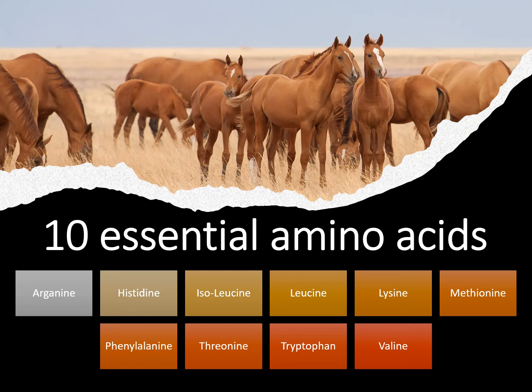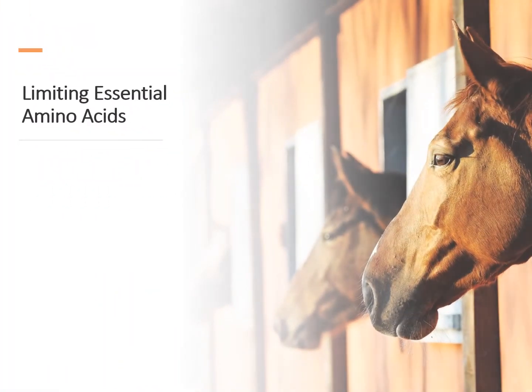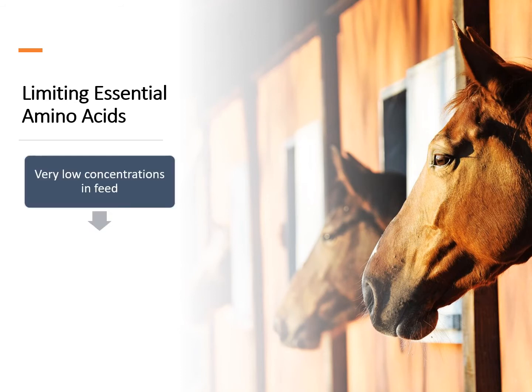Some of these you have probably already heard about, particularly lysine and methionine, as these are what we refer to as limiting essential amino acids. Limiting essential amino acids are those that are usually present in very low concentrations in the feed.